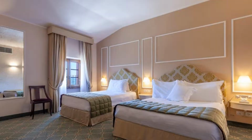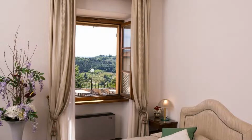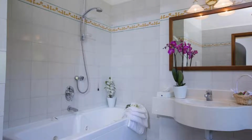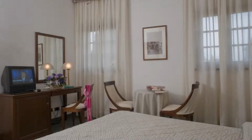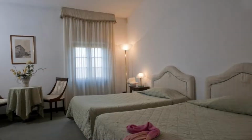The location of the hotel is superb and guests love walking around the neighborhood. There are 5 types of rooms available on booking.com. You can book online and enjoy it. You can see more than 100 reviews of this hotel on booking.com. Its review rating is 9.2, which is superb.